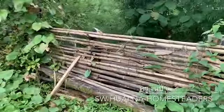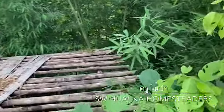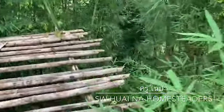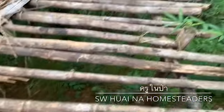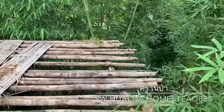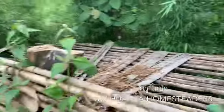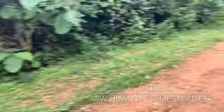So here we see bamboo. Used to be a place to eat, but I wouldn't sit on there today. That last pole is probably 12, 15 feet. All right. Let's walk up the hill a little bit.